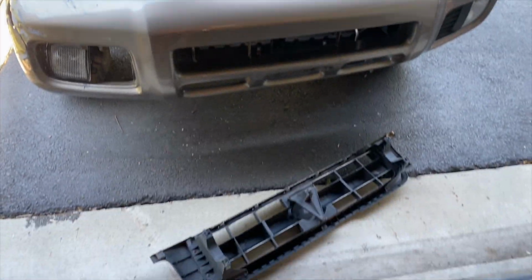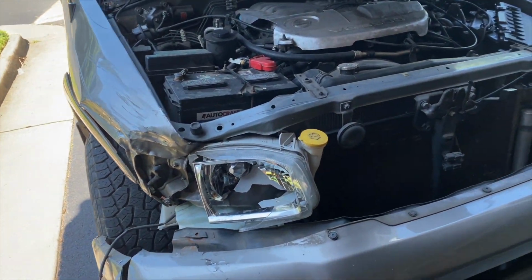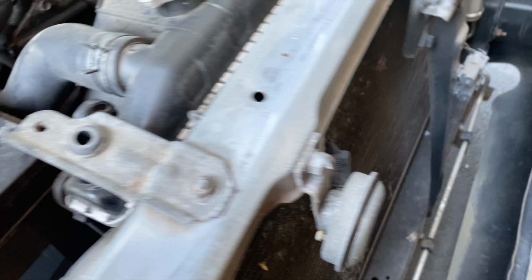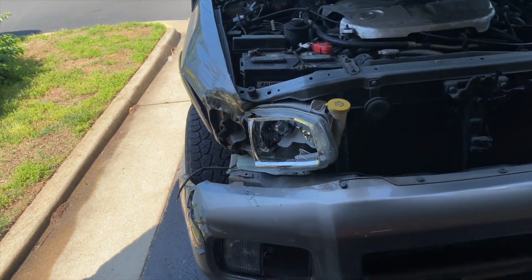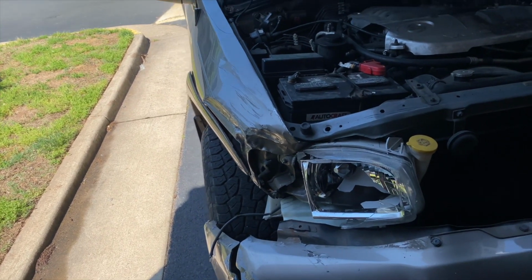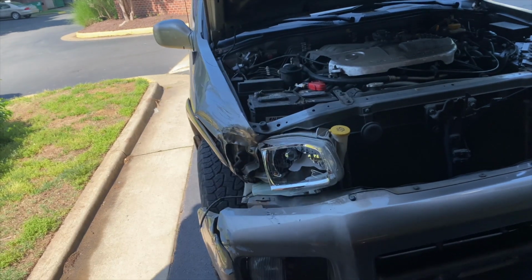Funny, the grill just fell off as soon as I opened the hood. But luckily, the engine and battery, radiator, condenser, shroud, they're all in the clear. So this is actually the reason why I'm considering fixing this car, since it still turns on and drives just fine. It's just a bunch of cosmetic items that need to be addressed and a matter of lining up the passenger side headlight with the hood and fender gaps.